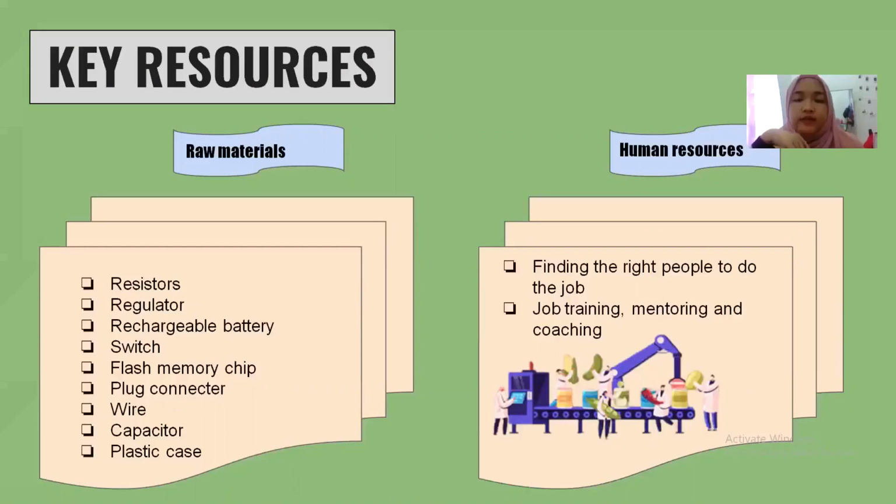The key resources that we use to make our product are, first, the raw materials themselves. The raw materials that we use are resistors, regulator, rechargeable battery, switch, flash memory chip, plug connector, wire, capacitor, and plastic case. The second key resource that we use is human resources.